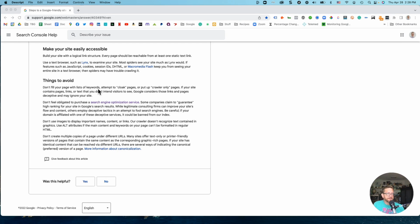And that is kind of obvious, but we just don't want to say electricians in Mississippi or whatever a bunch of times. It's not going to help. Attempt to cloak pages. Right. So that means that a page looks like it's something else that might be relevant, but when they get to this page, it's something different. It changes or it becomes a big sales page that they can't click out of.